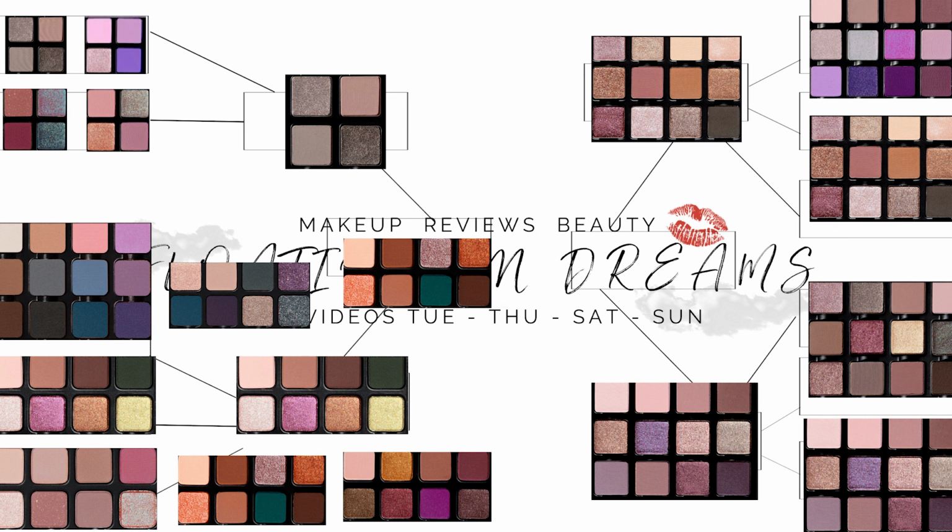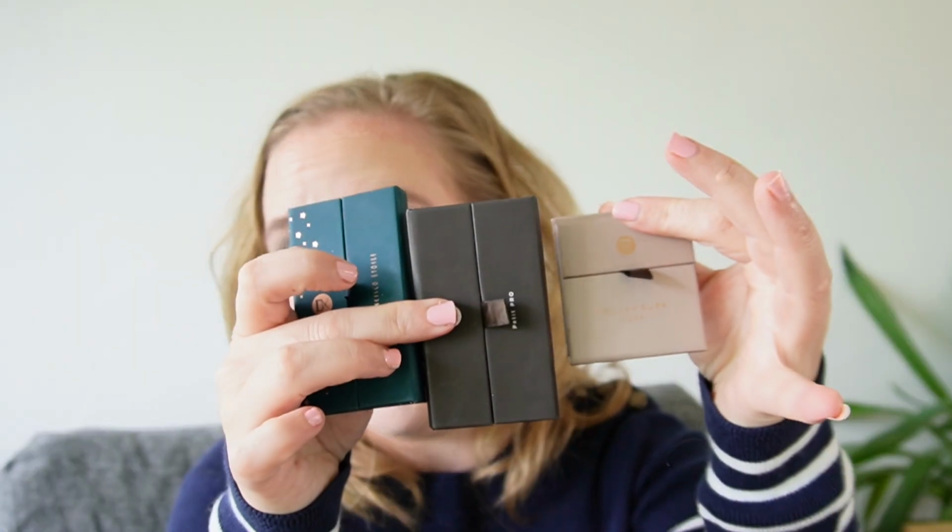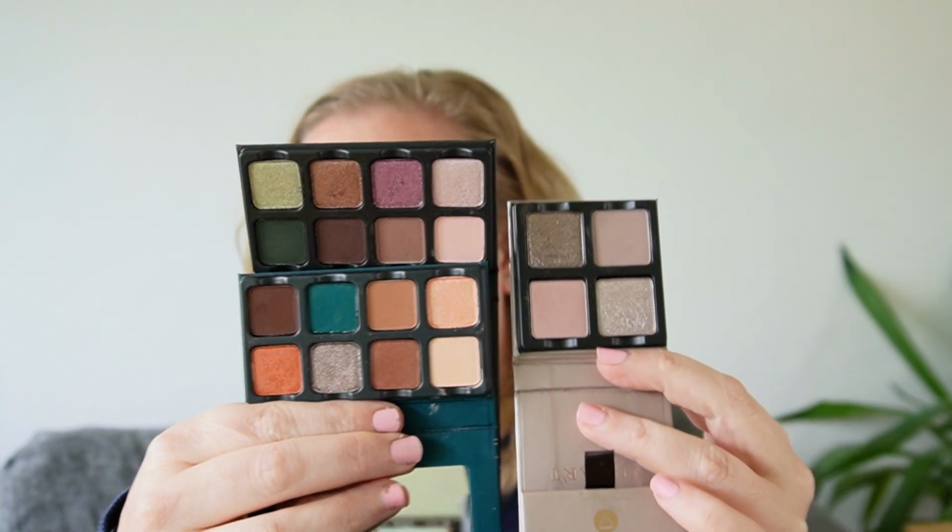Which brings me to the next round, where I'm going to be comparing all of these little things. So 2 of the Petit Pros and the Petit 4, of course. So let me open these up so we can look at them side by side, because with these small things, I just find that easy enough. Let me see, because I don't want to stick my nail in. Here we have those 3 palettes.